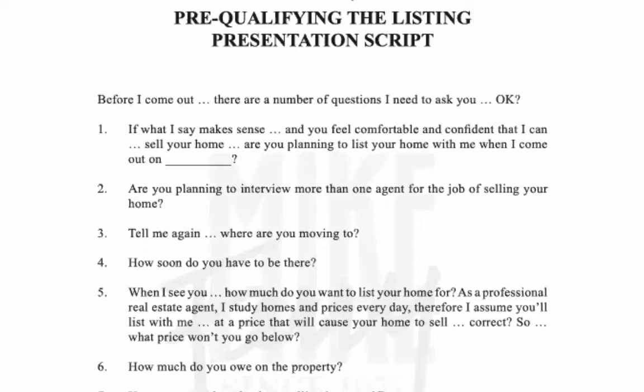So I'll say if they tell me, no, we're not ready because my daughter needs to finish high school first before we can actually do that, so we're waiting until the end of the year. Or they say, well, we're waiting to get an answer from a job transfer. Until then, we're not doing anything. That's a condition. That means they're not going to do anything until they get the news.